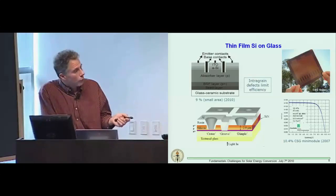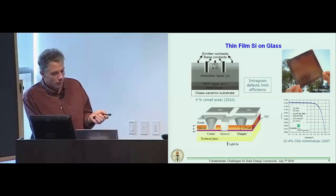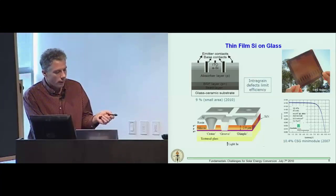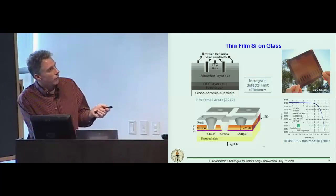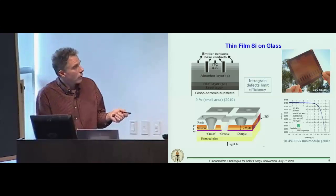And in this case, for the microcrystalline silicon, similar efficiencies were achieved. So this is an example of the kinds of things that can be achieved here. This is called a mini module. It's of the scale of perhaps a large crystalline silicon solar cell.